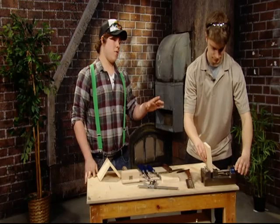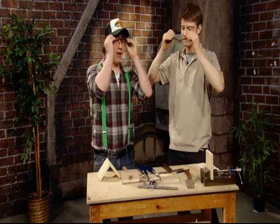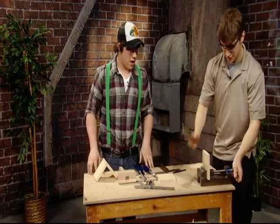Okay, sounds good. But wait, before we start cutting, what's the first step? Safety first. So we've got to put the safety glasses on. Good, perfect.